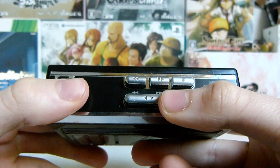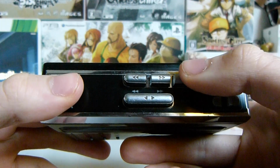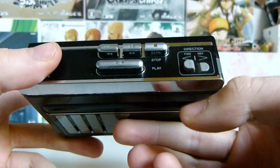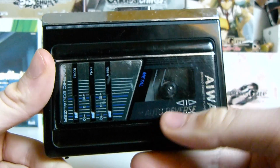Here we have the play, the fast forward, the rewind button, and the stop button, and here we have the forward and reverse, wow, forward and reverse, which is part of the auto reverse.